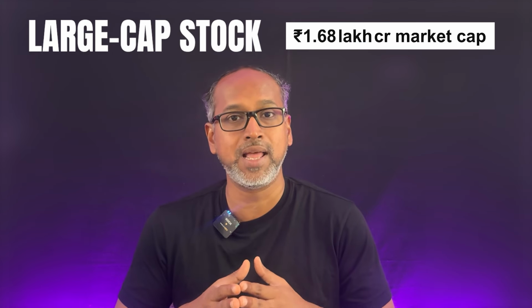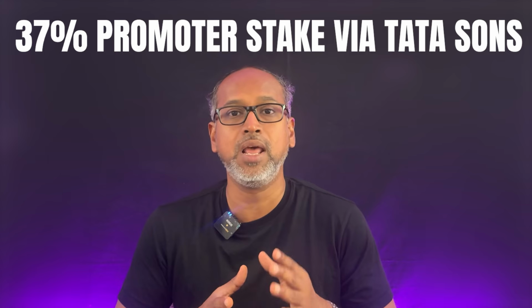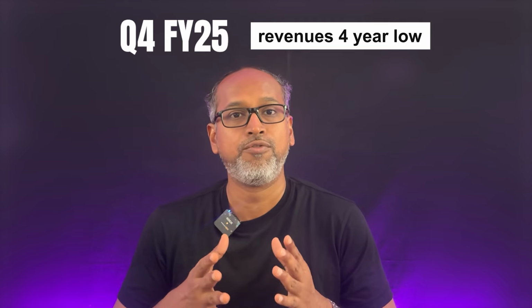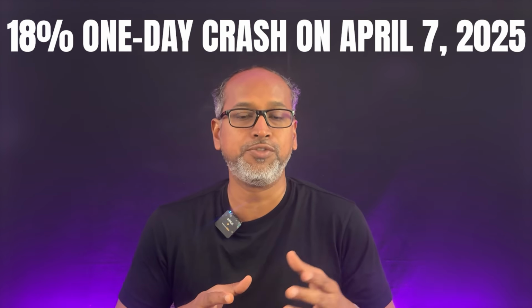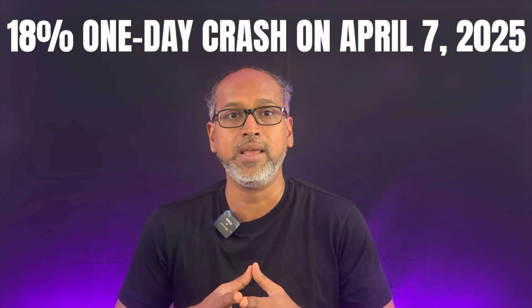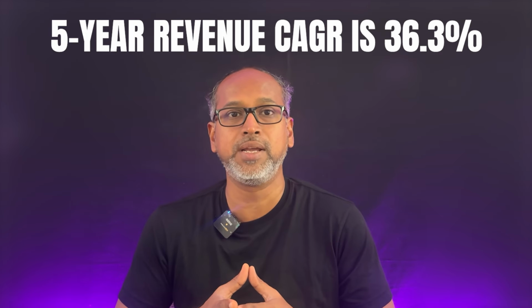Needless to say, this is a large cap stock with over 1.6 lakh crores of market cap, of which 37% of the stake is still held by Tata Sons. In the fourth quarter of financial year 2025, the revenue growth was at a 4-year low, so it led to an 18% drop just a few days back. On April 7th, the stock was down by 18% on one single day. But if you see the bigger picture, the 5-year revenue growth is over 36%, driven by Zudio's success and Westside's premium positioning in the market.